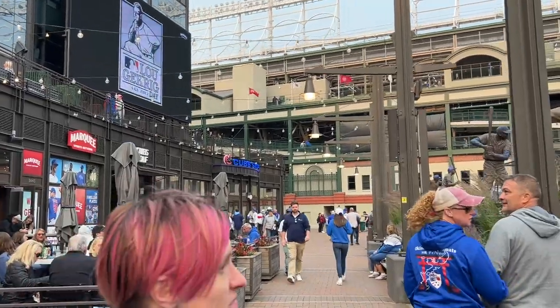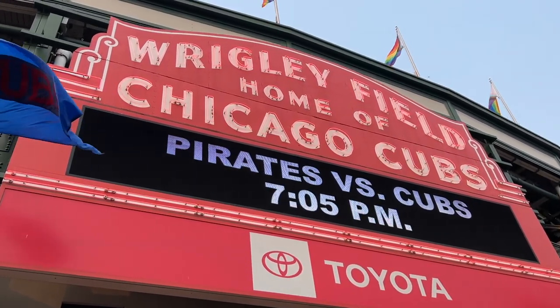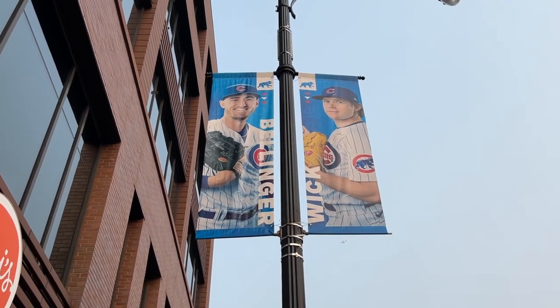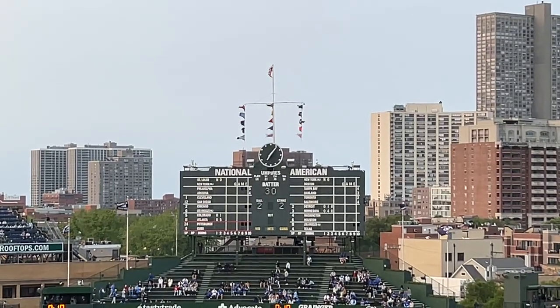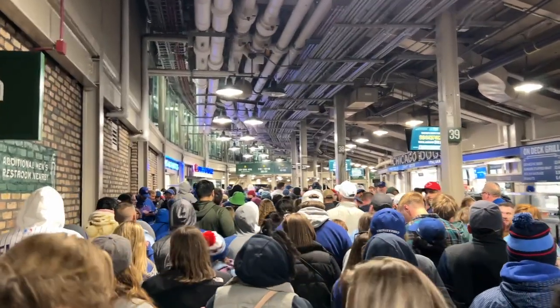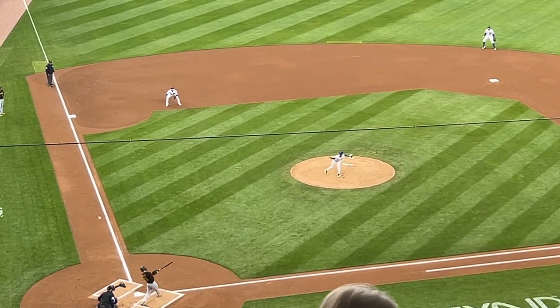Wrigley Field can be found on Chicago's north side, and it stands as one of baseball's oldest and most iconic ballparks. This has been the home of the Chicago Cubs since 1916. It is well known for its ivy-covered outfield walls, classic manual scoreboard, and intimate atmosphere. Attending a Chicago Cubs game at Wrigley Field is a quintessential experience for any baseball fan.